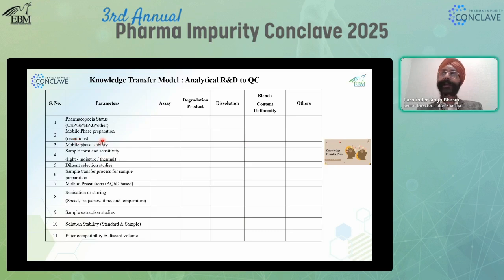Similarly, what are the precautions related to the mobile phase preparation? What is the mobile phase stability? How stable is your mobile phase? Is there any precipitation observed after a few days? What is the sample form and sensitivity to light, moisture, thermal degradation? What diluent selection studies have we followed? How was the optimum diluent selected? So that QC understands all these critical attributes for the procedures or the test monograph, and they effectively follow that in day-to-day batch testing and release.